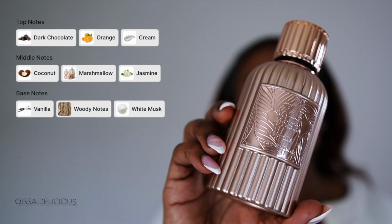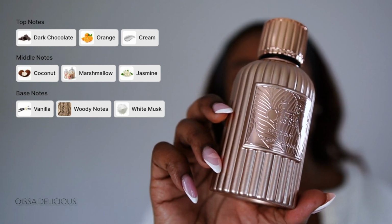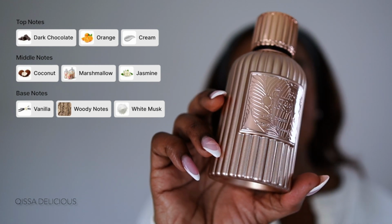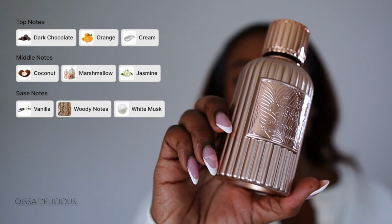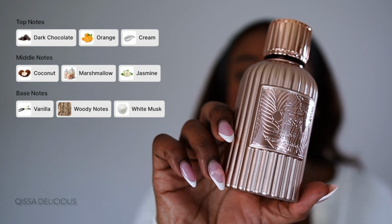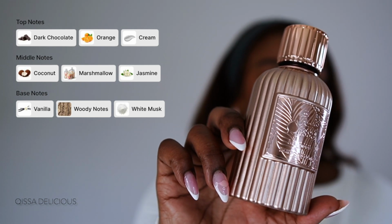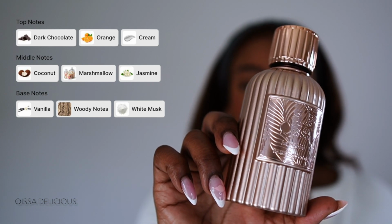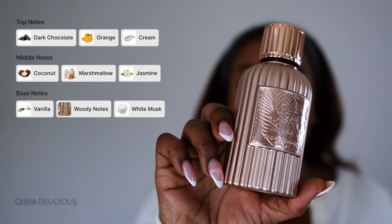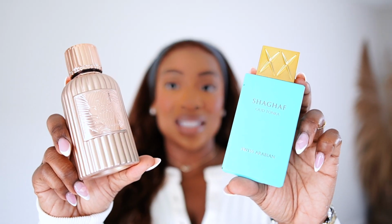In previous videos where I talked about this fragrance, I shared that to my nose, this is like a milk chocolate fragrance with a little bit of a hint of orange zest in the background. To my nose, those are the more prominent notes. But I also shared with you all previously that this one has a little bit of a nutty thing going on in the background. It's not a heavy nuttiness like Shagaf Oud Tonka, but there is a subtle nuttiness to this fragrance.